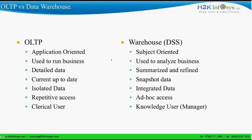Now this is your OLAP system, data warehouse. When I say OLAP, I mean your data warehouse. Nilima, if you understand what is a data warehouse, OLAP is the same thing. It's just different terminologies being used in the industry. There are three terminologies. One is OLAP, other is data warehouse or a warehouse, and the third is decision support system.